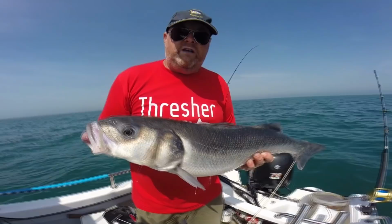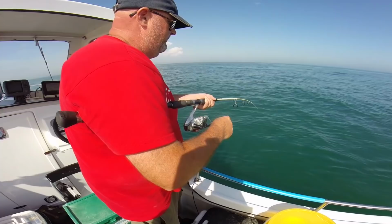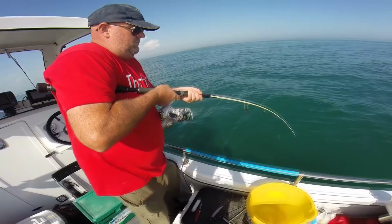And so Wayne's on again, bumping a bait along the bottom. Is that a scad, was that that time, Wayne? No, it was a little joey mackerel. Oh, ooh! Bonito!